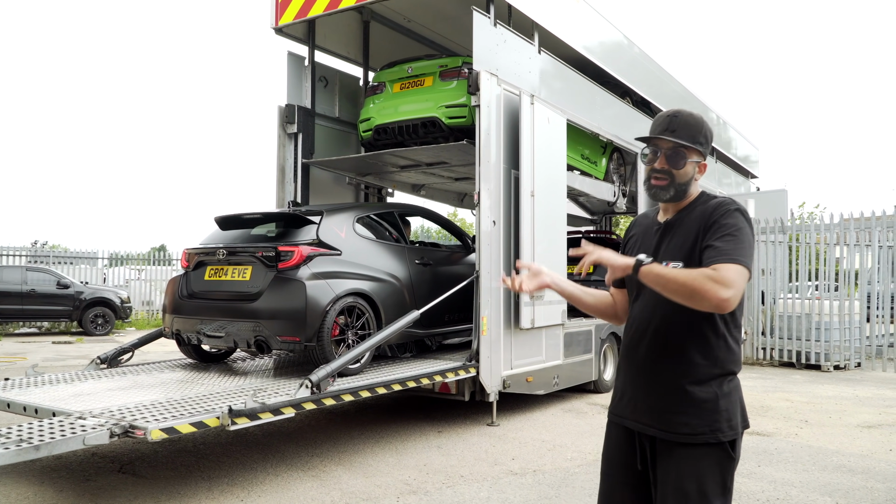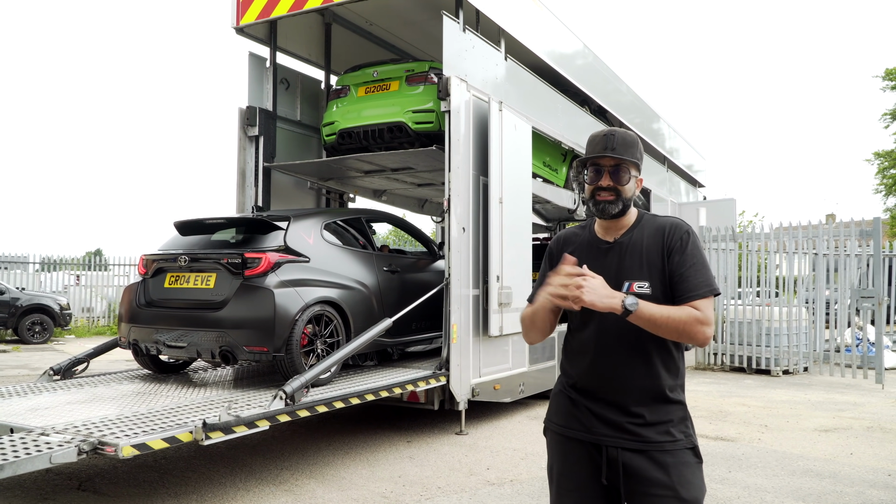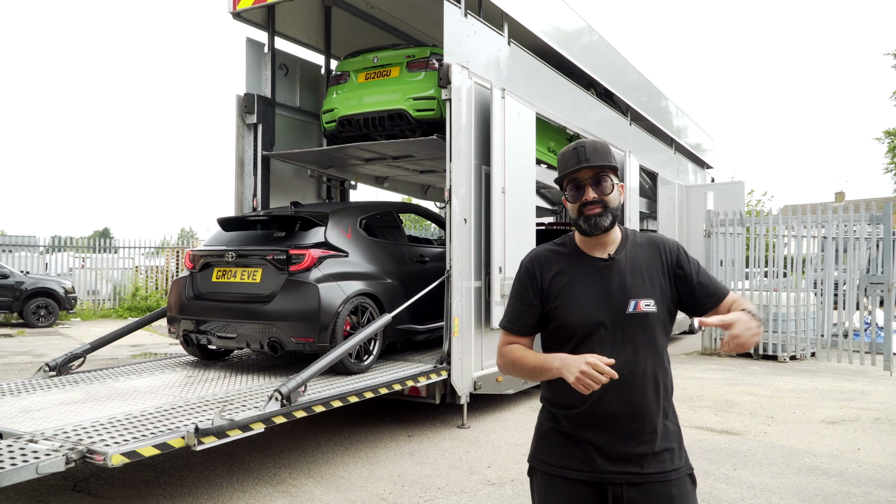The cars are loaded up. Matt will get the cars coming off on the other side. And we are going to look at all these cars in more detail, along with the E92 M3 and our F90 M5, which we're going to be driving over there.